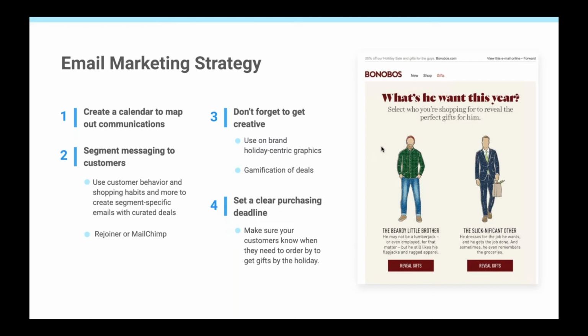Something like this is easier done with a third-party tool. For instance, like Rejoiner or MailChimp, they both have segmentation features that can help you determine which groups to put people in, and automate that process for you. So those are 2 really good ones. They are partners of ours, so if you go to the marketplace, you'll be able to learn more about both of those. And they can really elevate your email marketing strategy.